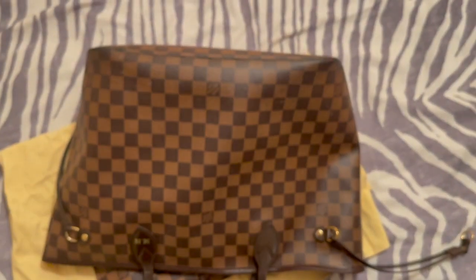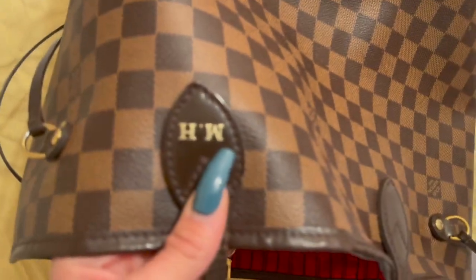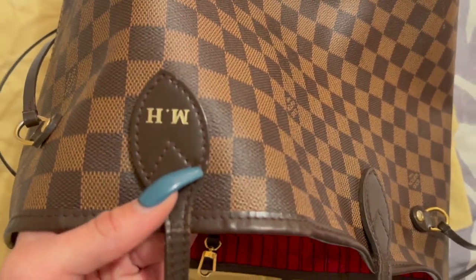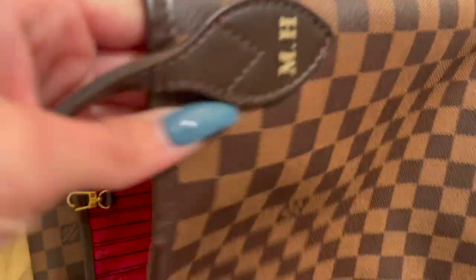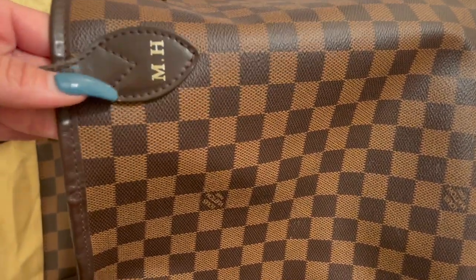Where you will see more scuffing is on the exterior. Particularly these areas, I do sometimes bump into walls, concrete, bus stops, etc. So it does have some scuffing, but you can only see it if you really focus on it up close, because from afar it's very difficult to tell. And this is the front of the bag. The lettering has also held up really, really well. It basically has no scratching, no scuffing, and it's still very shiny. It's in gold, so it's held up very beautifully. So it has the stitching.